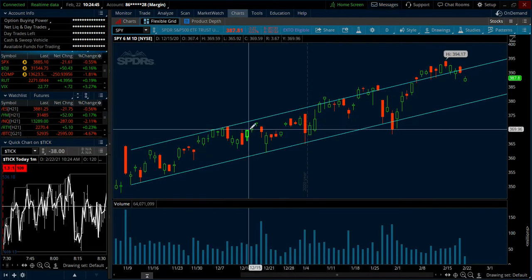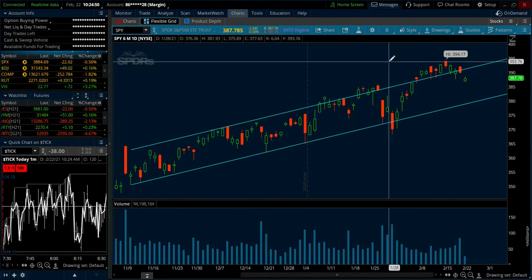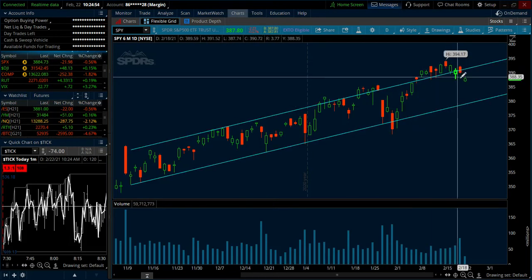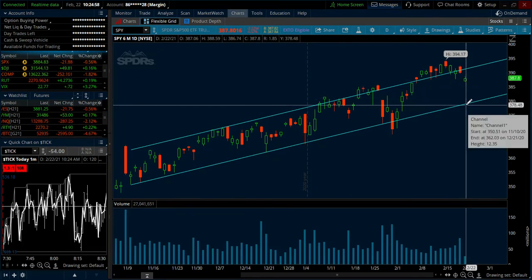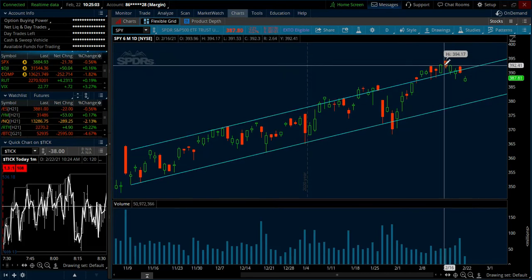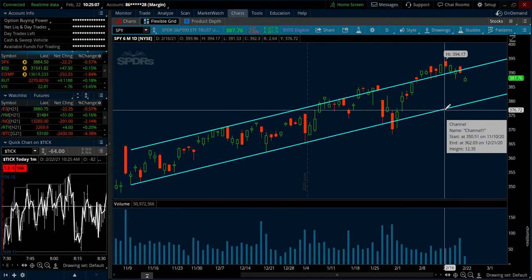And from a daily perspective, we can move sideways towards the bottom of the channel, touch that channel, and then move higher. We don't necessarily have to make a big sell-off to sort of build up new buying support.